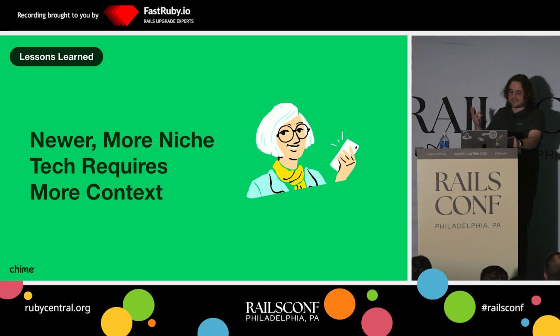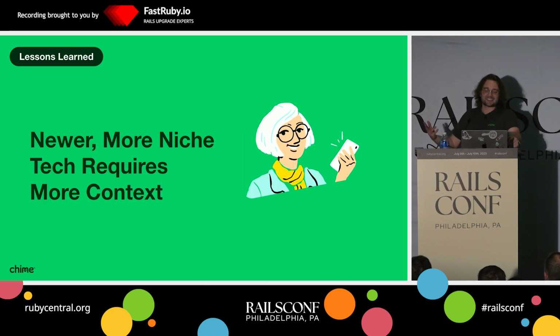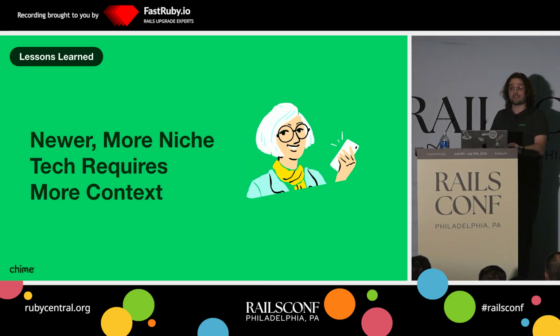Noel was unsurprised that the AI was lackluster, and I was crushed. But this isn't just a Rails issue. It's a universal challenge with LLMs. When dealing with cutting-edge technology, they just haven't been trained on it. And that's where we have to help them figure out what's happening.